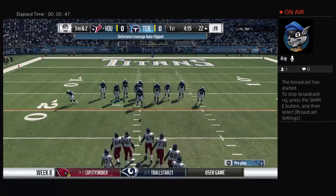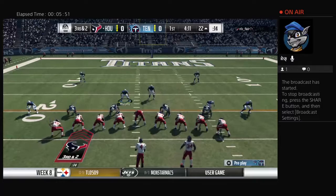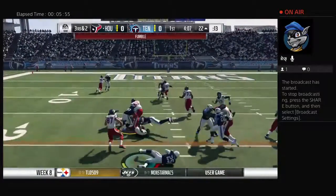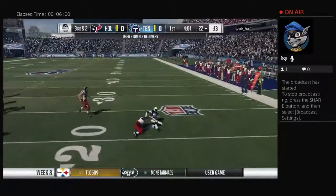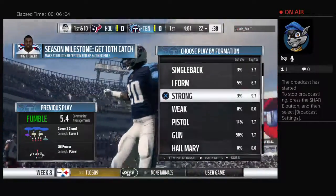And on 3rd down, a nickel formation here defensively. Oh, the ball is out. Watson lost it. It's picked up by the Titans. And they're going to take over right there at the 22-yard line.